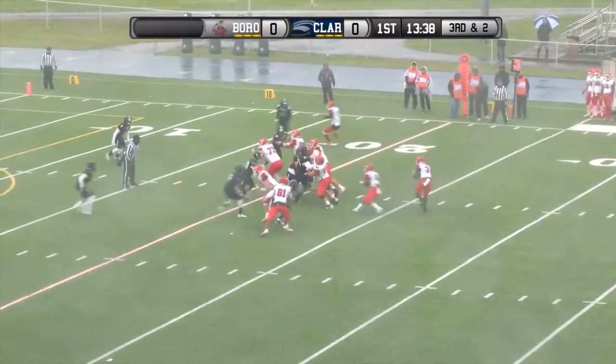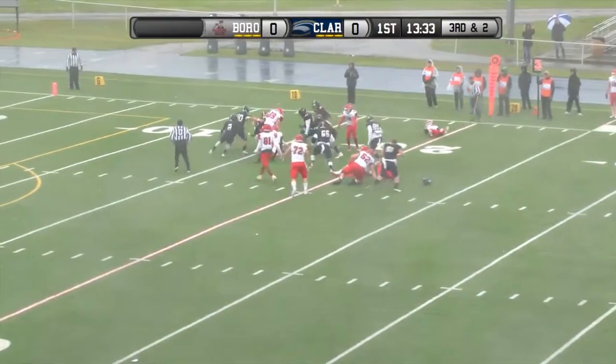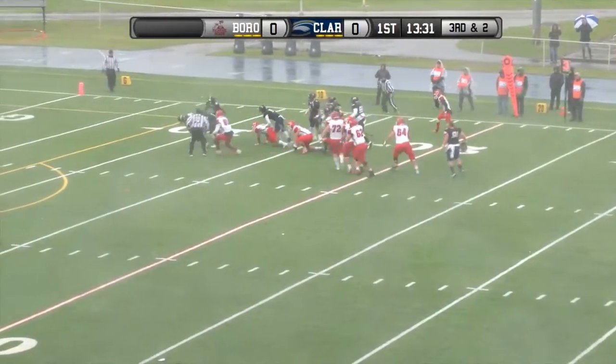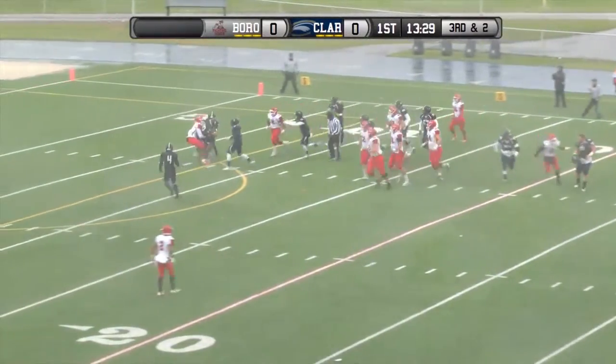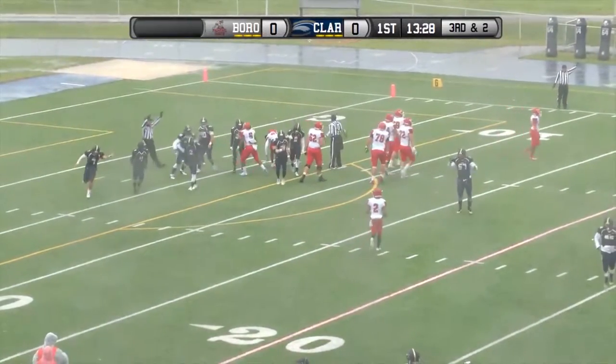Third and two. It's going to be another handoff to Fletcher. Fletcher has to bounce this one outside. Scampers to the right. Cuts it back upfield. But he's going to pick up the first down. Ball's fumbled. It's picked up by the Golden Eagle defense. And that's exactly what Clarion needs here early in the game.